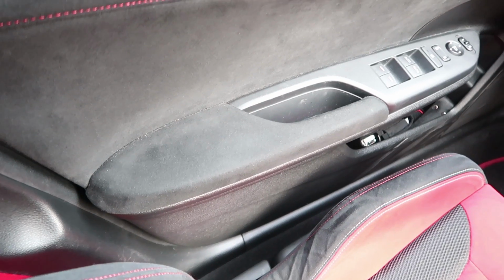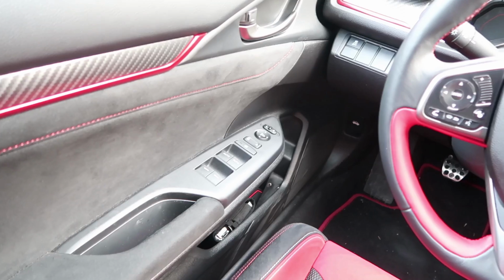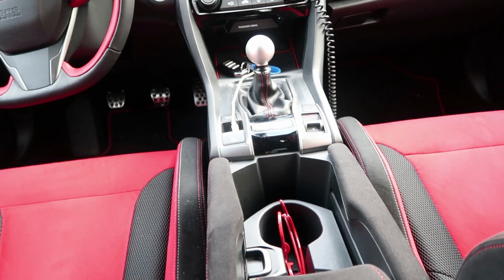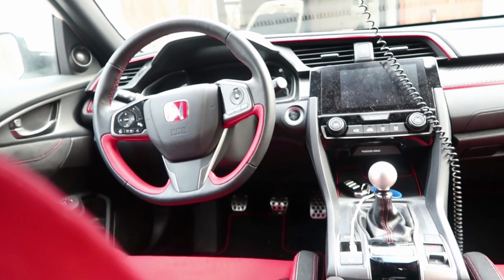The elbow pads in this car are just not good. They're hard. They have the terrible material on them. If you have any kind of sweater that's kind of like a knit sweater, the knitting is going to get into your elbow. It's going to make you itchy. If you don't have a knit sweater, if you're just wearing a t-shirt, your elbow is going to get tired resting on there.